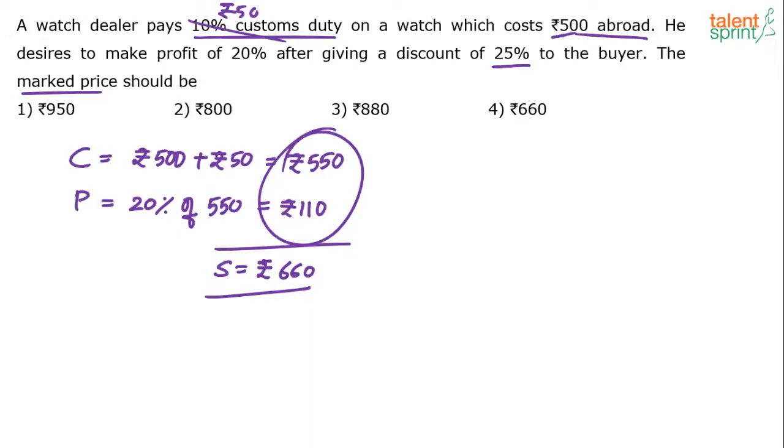So if the discount is 25%, the selling price is only 75% of the mark price. I mean, the relationship between discount, selling price and mark price goes as follows. If the discount is 25%, which implies the selling price has to be 75% of the mark price. Yes or no? I have marked the item for 100 rupees, let's say. If I say I'm giving a discount of 25%, I'll be giving 25% on 100, which is 25 rupees. So I'll end up selling the article for how much? For 75 rupees, right?